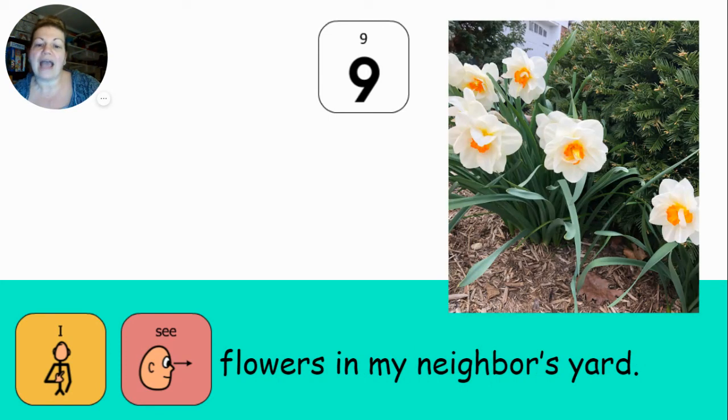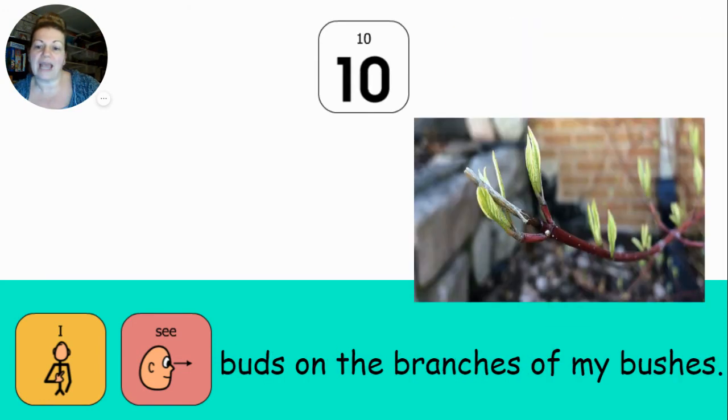Number 9, I see flowers in my neighbor's yard. And number 10, I see buds on the branches of my bushes. And that was about 2 weeks ago as well. And now those leaves, they're pretty big on there now. So it's been very interesting to see all the signs of spring and watch everything develop.